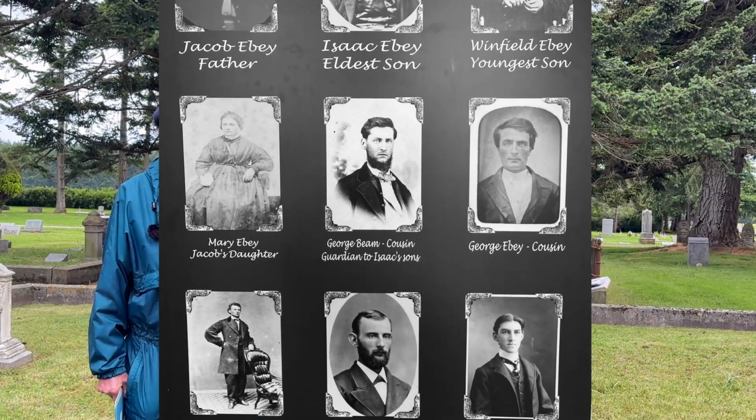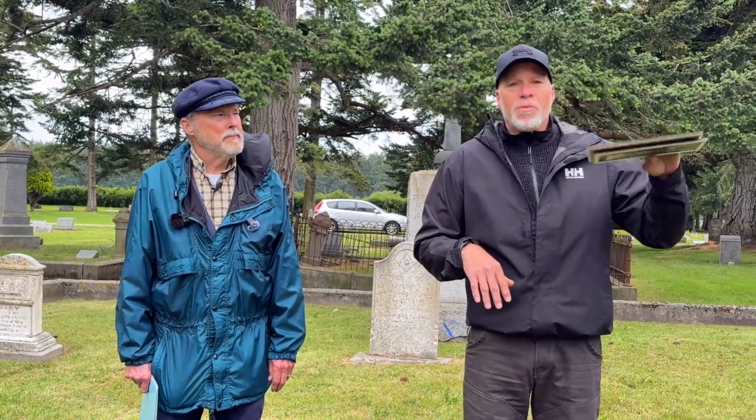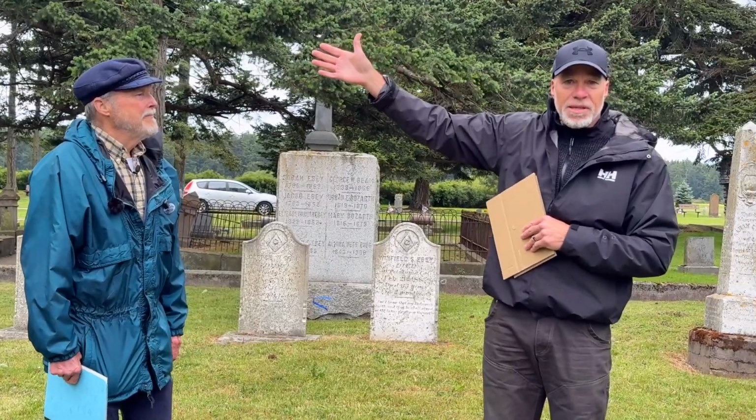And they're an interesting family. There's a lot written about them, so they're kind of fun to read about. But we're going to start with the Ebeys that were here on Whidbey Island, and then after that we'll go to the Revolutionary War veterans that were involved in the war. So starting here, we all know Isaac Ebey was the first white settler to come here in 1850.